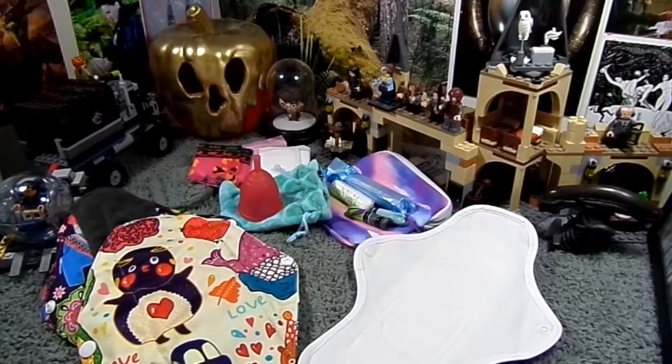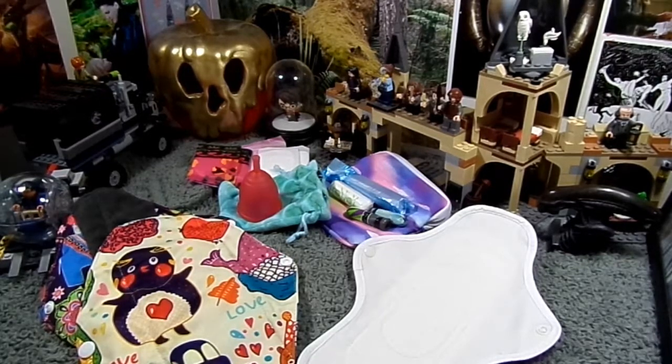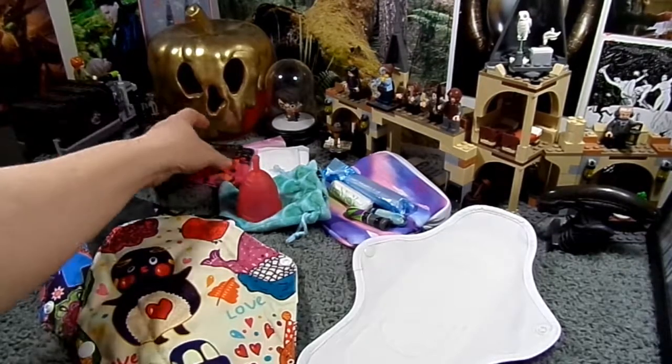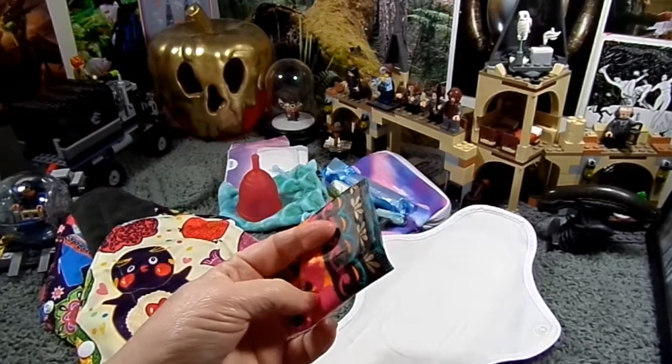Hello everybody, and welcome back to Rebellious Menstruation. This is a cloth pad tag, and I believe we're up to number 11. Question number 1 is, why did I choose cloth pads? Because I dislike tampons and single-use pads. They were plasticky, uncomfortable, sweaty, gross and wasteful.